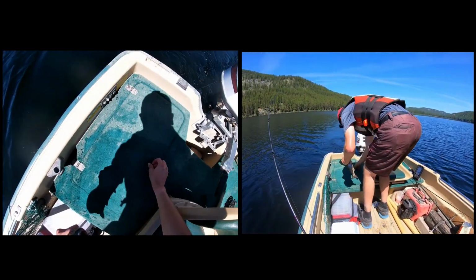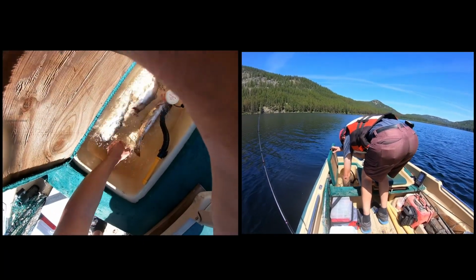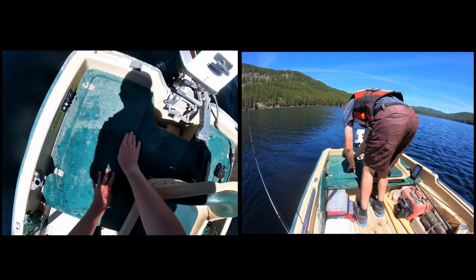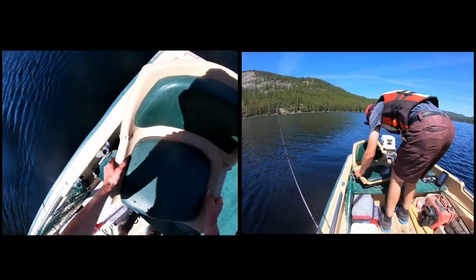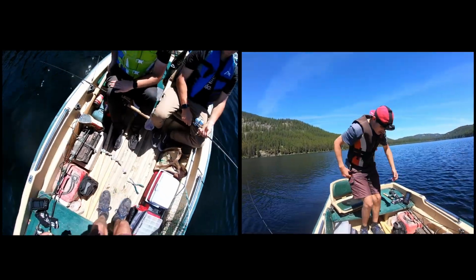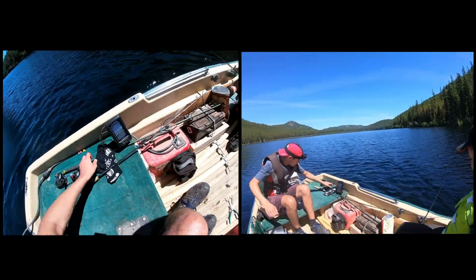All right, that was a painful one, but we got three. Three nice ones. Sweet. Probably about 12 inches or so. Okay, boys, pull her in and we'll have our break. All right.